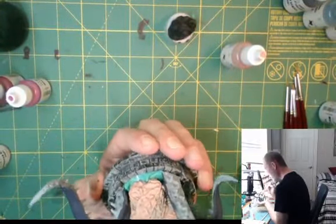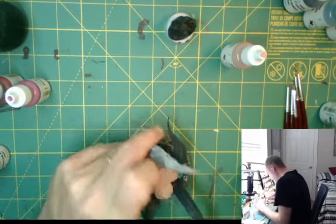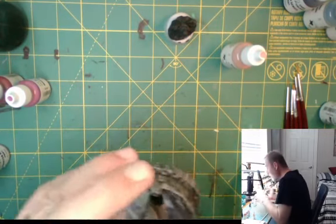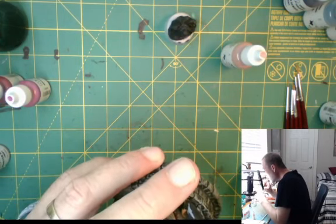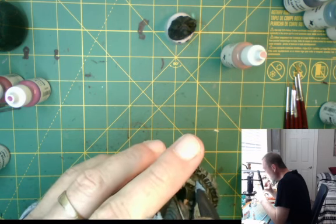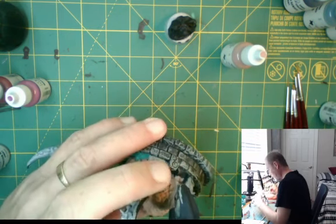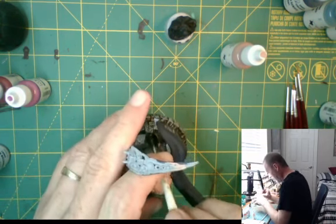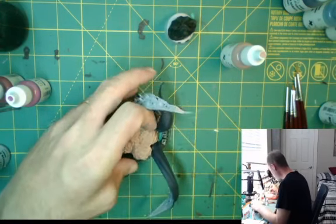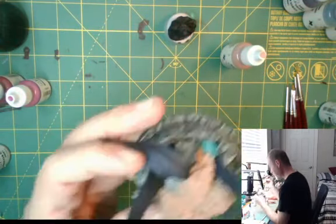Area in there that's going to be a trick. Got to do a little manipulating to get in there. Good thing about this being cast in plastic is it does have some give, so I can move some things out of the way when I need to.